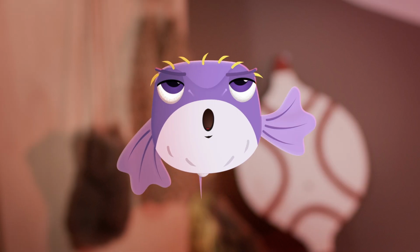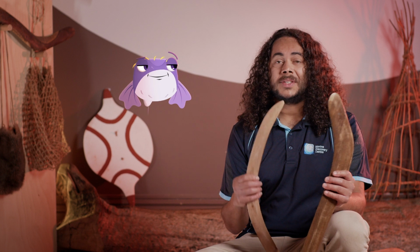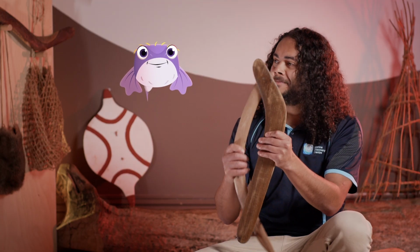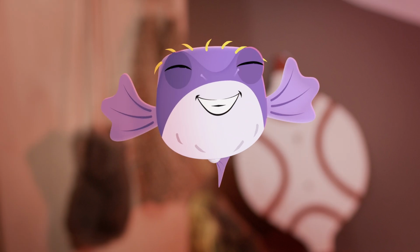But wait, there's more. Boomerangs weren't just tools, they were also used as musical instruments. Yeah, right. Sure thing, Karno. For real, Porky. Two boomerangs, clacking them together in rhythmic harmony, creating melodies that echoed through the bush. It's like nature's own percussion band.